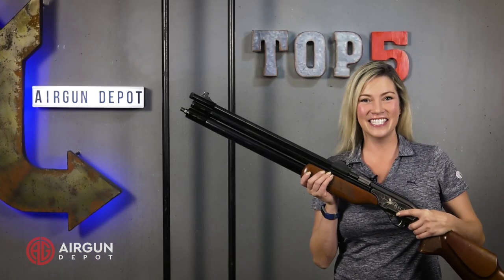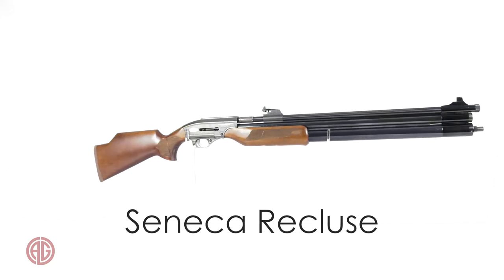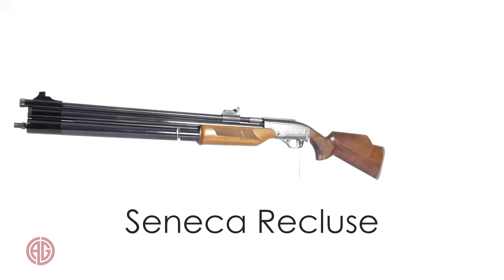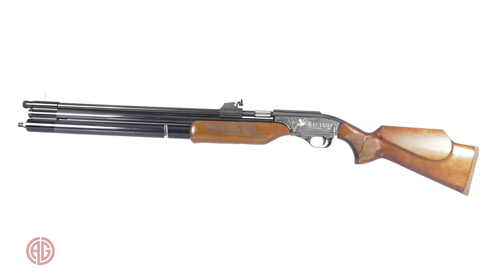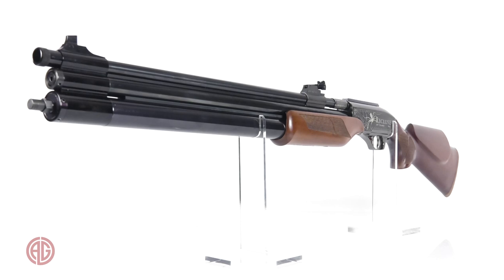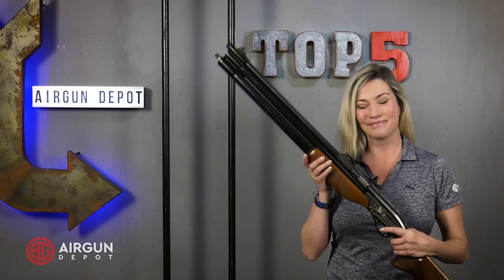Number 5 on our list, the Seneca Recluse. If you are looking for a powerful and affordable gun capable of taking anything from jackrabbits to coyotes, then the Recluse may be the gun for you. The 357 slugs, traveling at nearly 1,000 feet per second, will make short work of any small game and predators that you may be after. And it has nice lines and curves that are easy on the eye.